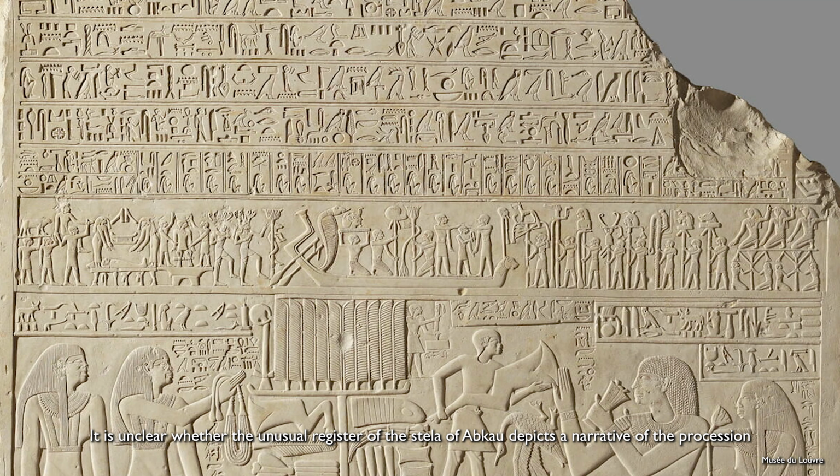It is unclear whether the unusual register of the Stela of Abkau depicts a narrative of the procession beginning with the exit from the Osiris temple with votive props to be used along the processional way, or if it depicts the disembarking or embarking from or to the Neshmet bark and the beginning or end of the procession to or from Peker. Due to the figures on the left moving leftward toward the boat, and the figures on the right moving rightward toward the boat, it is possible the festival participants are embarking onto the boat, signifying the successful completion of both the festival and Osiris's regeneration.